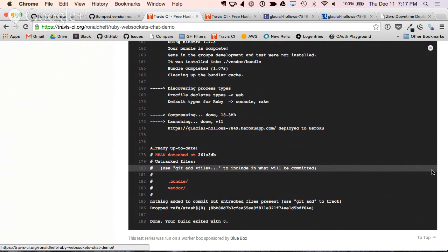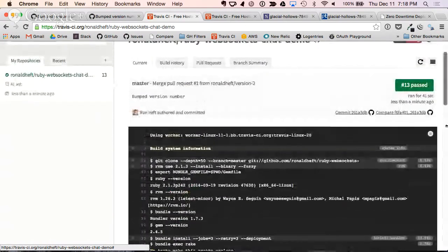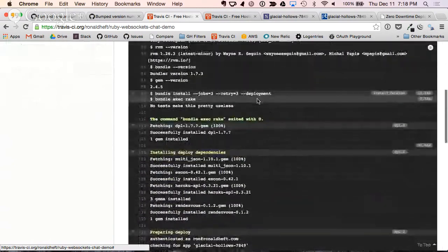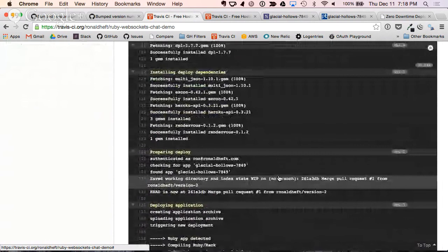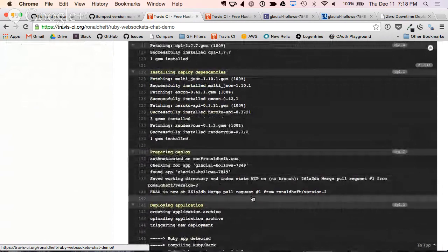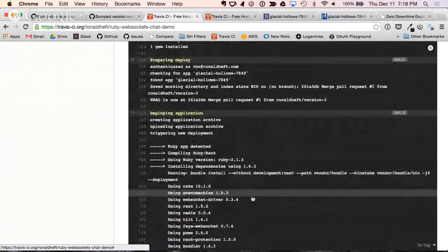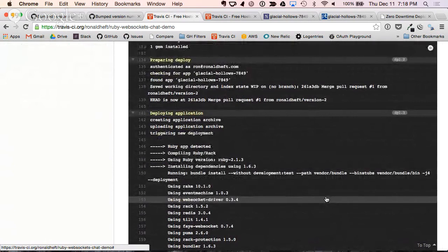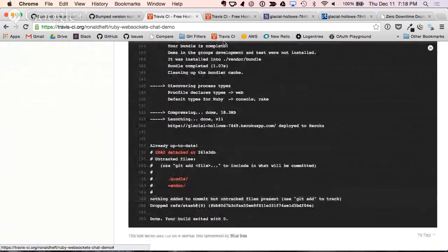Okay. So continuing on with this deployment here, what happened here is Travis CI picked it up. It ran the unit test suite on the master branch. It passed it. It's preparing for the deployment here. And then, Heroku uses Git as well. So it pushes up to Heroku's Git repo. And now it is triggering everything in Heroku.